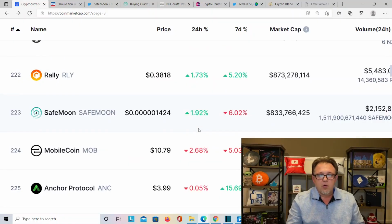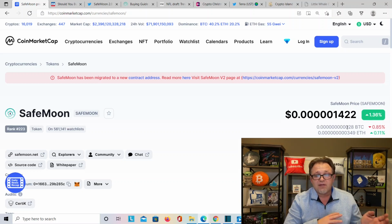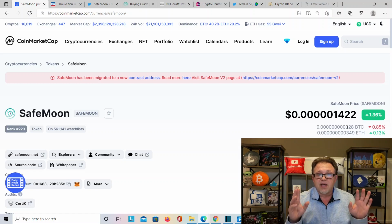All right, back over here at CoinMarketCap. Again, this token is down about 6% in the last 7 days. Now, what is our price prediction? There's 5 zeros, and it's 14.21. I'm thinking with everything that's going on right now with the V2, not the V1, but the V2, this coin could go to 5 zeros and 3000. Now, again, all our information is for educational purposes only.